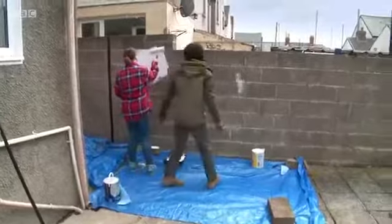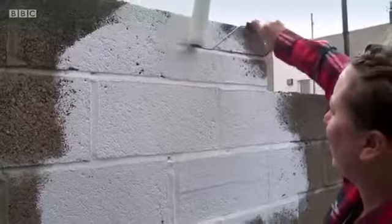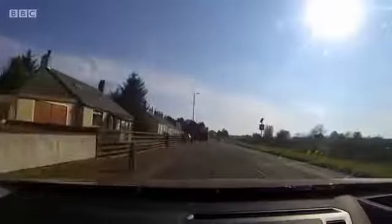While AJ concentrates on the paving, Samantha gives the tired back wall a lick of paint, a cheap and easy way to give your garden an instant facelift. Meanwhile, I'm taking Sam on a hunt for some inspiration.